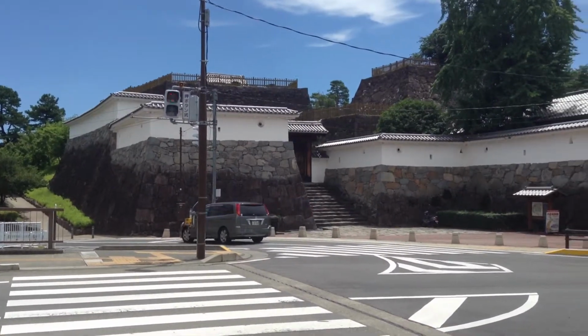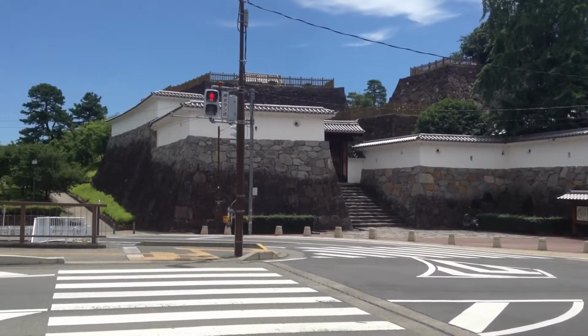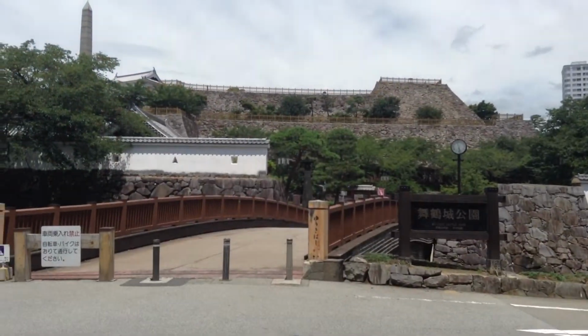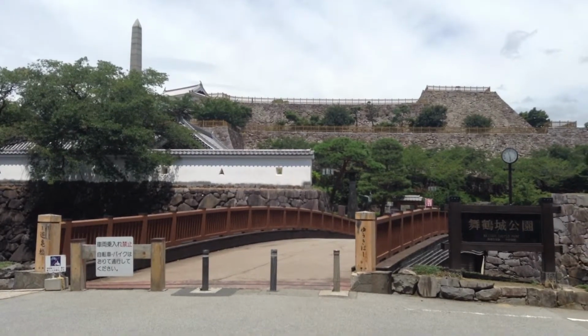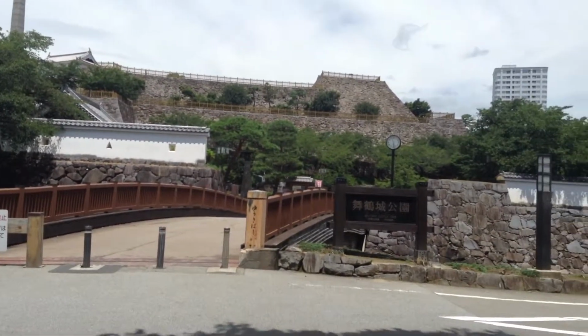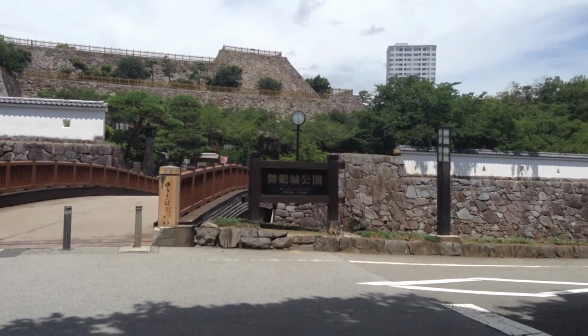What's up, guys? Today's a beautiful day in Japan, and I thought I'd take you to the local castle in Kofu. So, let's go. So yeah, this is it, but this is the back. So, let's go to the front. It's much prettier. So yeah, this is the front of Maizuru. It's the castle in Kofu. Right there on the sign it says Maizuru Castle Park.